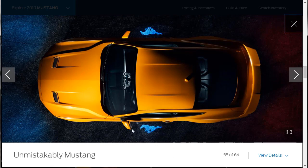It's got those puddle lights that flash down from the bottom side of the side mirrors to show you these Mustang illumination lights. How cool is that? That's very cool. It's one on each side. Very nice. I can tell that this one has leather interior, and like I said, we're going to be building a base model Mustang GT.